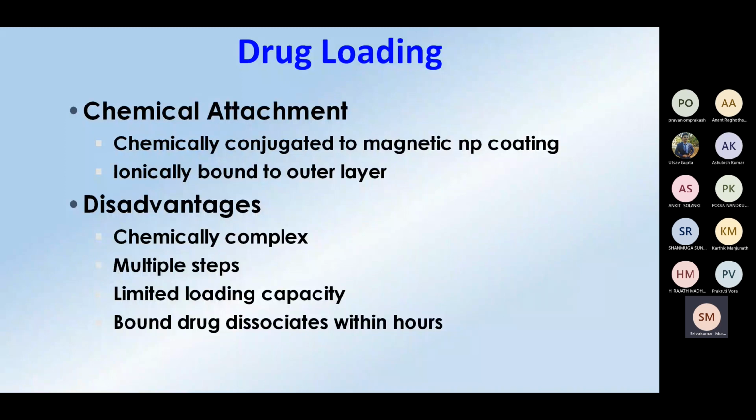And the advantage is that since you have the magnetic properties as well as a well designed structure like the pluronic-coated one, you can play around with temperature, pH, as well as the magnetic field. As a result, you can release the drug very slowly or in a controlled way as compared to other modes of release.